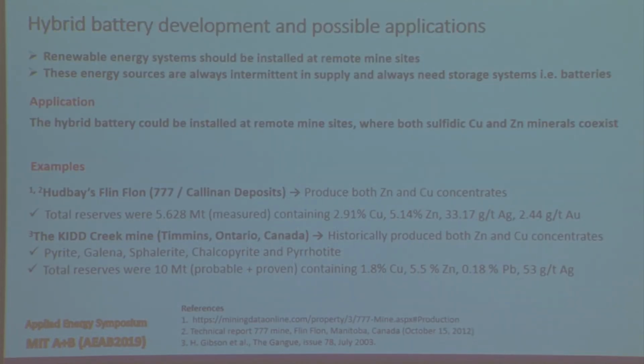The point of this slide was just to show you that copper-zinc mines are common. This is a current operating mine in the province of Manitoba. Just to give you an idea of the size, there are 5 billion tons of ore containing this much copper and zinc. Another one at Kidd Creek near Timmins in Ontario has 10 million tons of ore grading 2% copper, 5% zinc. So copper-zinc mines are very common, and they are large mines.